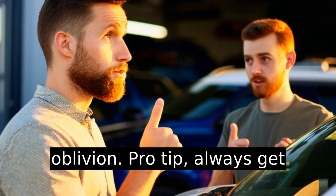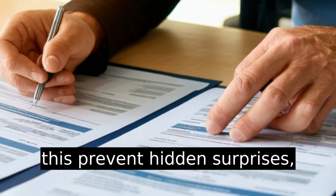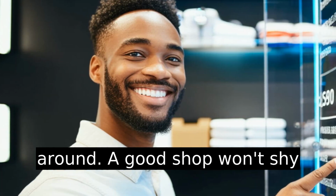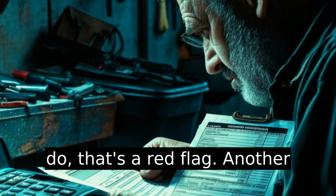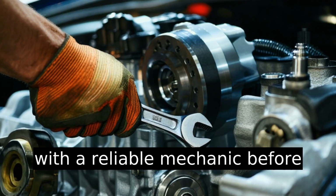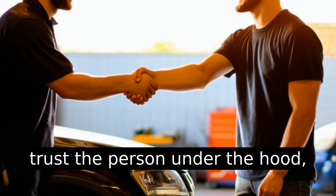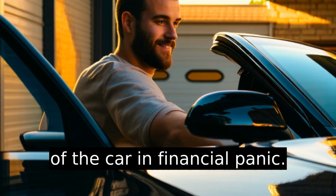Pro tip: always get written estimates. Not only does this prevent hidden surprises, it also gives you something to compare if you decide to shop around. A good shop won't shy away from transparency. If they do, that's a red flag. Another pro tip: build a relationship with a reliable mechanic before an emergency hits. When you trust the person under the hood, you're far less likely to feel like you're being launched out of the car in financial panic.